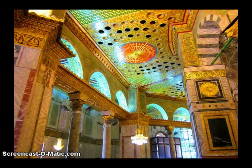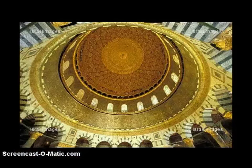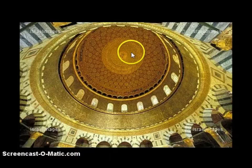And here's another photo. It's just amazing. Look at these colors and the designs. It's just beautiful. And then there's this, an incredible photograph of looking upwards into the dome, that little sensor.